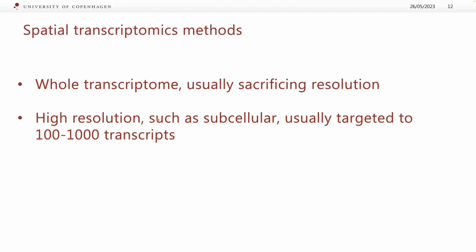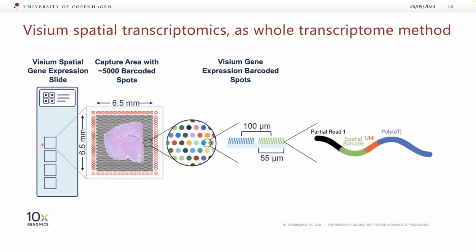And then there's the high resolution possibility for spatial transcriptomics, where you go subcellular, so really subcellular, less than micrometer resolution. But there usually you target 100 to 1,000 transcripts, so it's a more focused option.